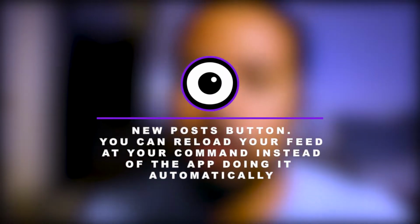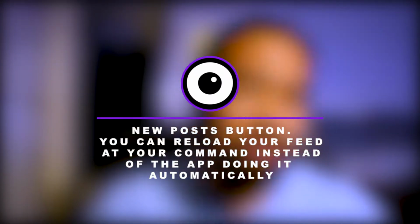And the second update is a new feature called New Posts. Something that I just saw recently as well in the app is instead of Instagram automatically reloading your newsfeed, you have the power and the choice to reload it when you want. So this is pretty useful.